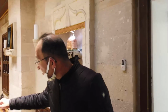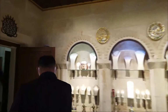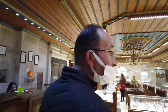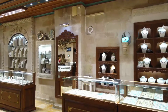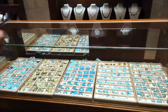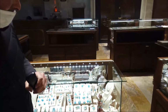Only from Mula. Only from Mula, that stone is. And the other room next to turquoise collection. Old stone and turquoise. Turkish turquoise. 18 karat, 14 karat gold, and the turquoise.